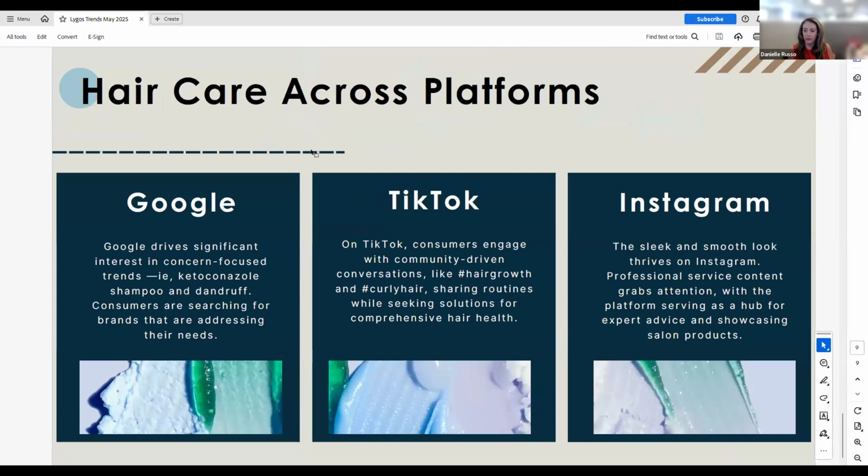So over those three platforms, what are consumers really looking at? From the Google standpoint, this is going to be a little bit more concern focused. We're seeing a lot of searches for a specific concern like dandruff, things like that. Consumers are going to the brands to really address specific hair care concerns. Then on TikTok, we're seeing more of a community-driven focus and more of a conversation happening with hashtags like hair growth or curly hair. It's more about finding a community with shared interests and having a broader conversation there. And then Instagram is really more focused on going directly to a professional service.